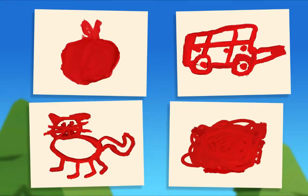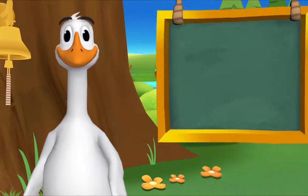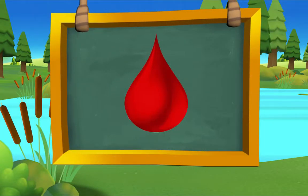Today, I'm only painting red things. Pig's paintings give me an idea. Let's make red our special color of the day.